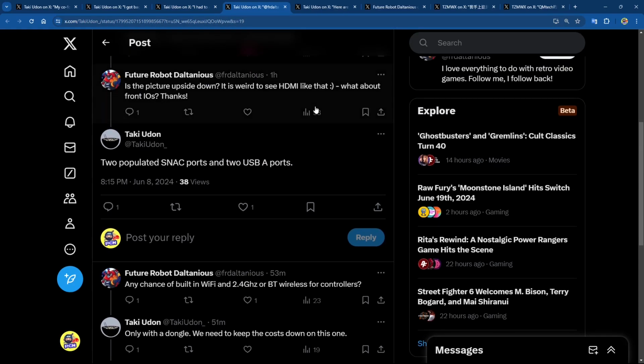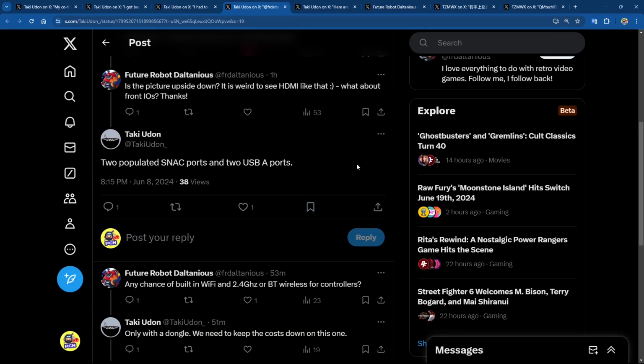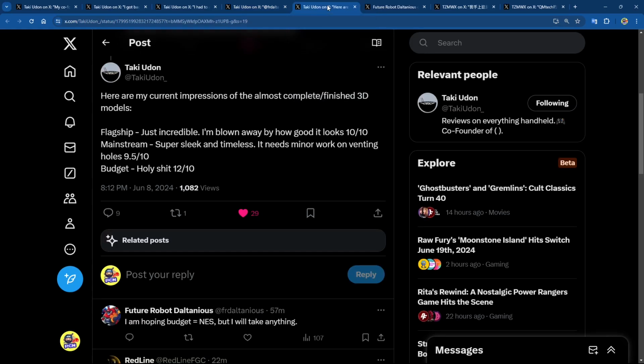Okay, so let's have a look at the question here. Is the picture upside down? It is weird to see HDMI like that. What about front IOs? Thanks. 2 populated snack ports and 2 USB-A ports. Guys, I've got my GPD Win devices. They're like that. The HDMI port, everything just feels upside down, but it's a non-issue, guys. You just simply turn your HDMI cable or whatever it is over, right? But anyway, let's have a look at the next tweet.